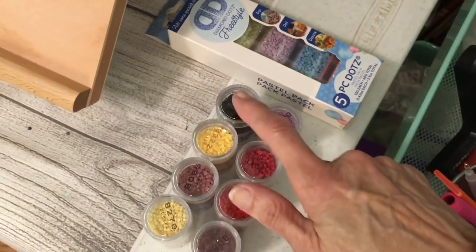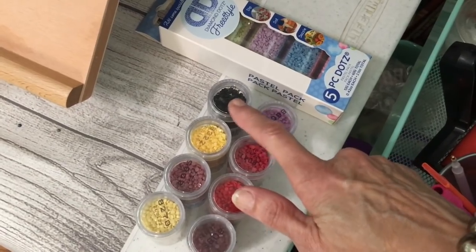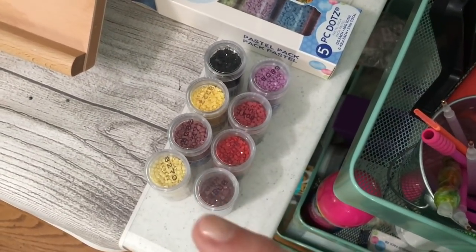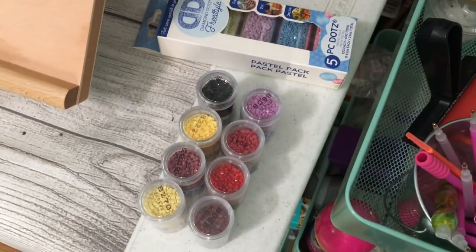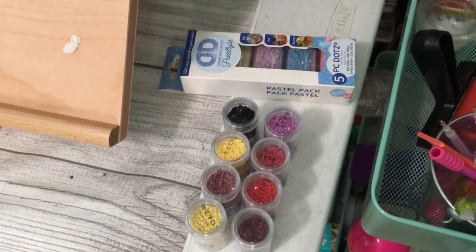The only color that I might need more of is the black, but I'm hoping that I won't need that because we're moving up toward the clouds now, so I'll probably just need blues and whites. So I'll probably be okay because there's plenty of that, and I've also got some extra blue in here, so I can mix that in if I have to. So that's the current story on my diamond painting project.